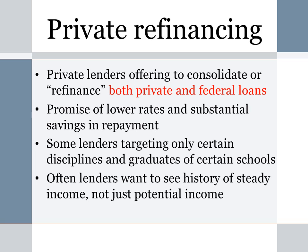Now note that some of the lenders, some of the programs, are targeting only certain disciplines such as medicine, dentistry, and law, and in some cases, the lenders are targeting graduates of certain schools. You'll have to find out by contacting the lenders and looking at their requirements whether or not they are willing to make a loan to you based on your discipline and based on the school that you graduated from. Also, some of the lenders will want to see a history of steady income, not just potential income. Once again, that may vary by lender.